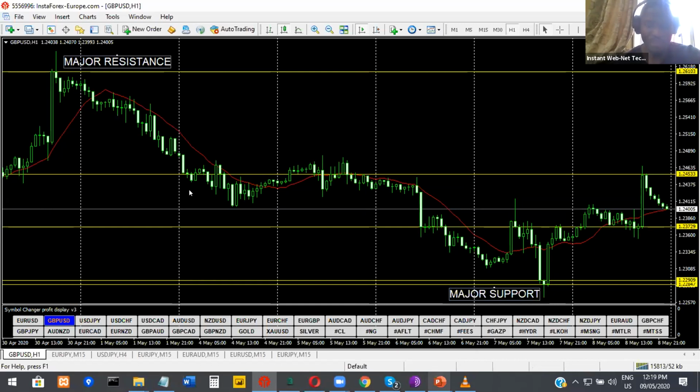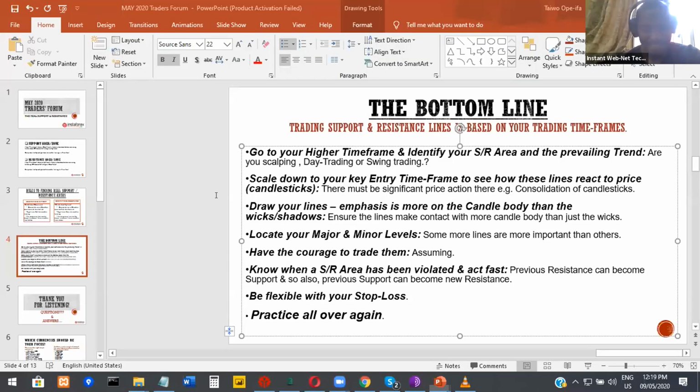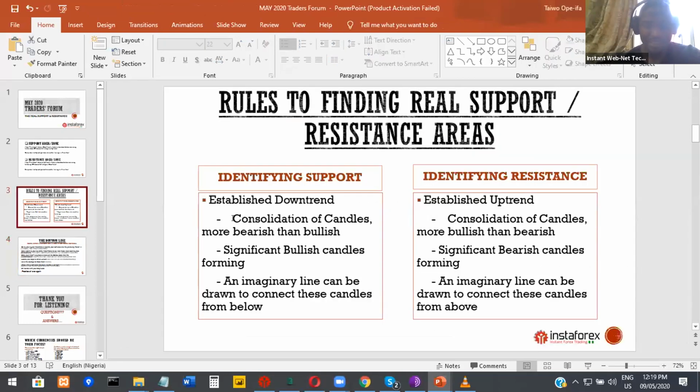We said that there's an established trend, first of all. Next is consolidation of candles. More bullish than bearish for support, more bearish than bullish for resistance. You must see significant bullish candles forming for one, and significant bearish candles forming for the other. And finally, you should be able to draw your lines to connect these candles from below for support, from above for resistance. So check what I just did.